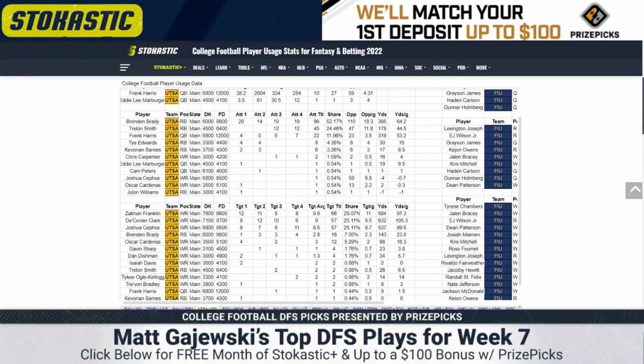So if you do see blowout level volume here, the wide receiver 4 is typically Tyke Ogle Kellogg. 2 targets last week. Those were his only 2 targets on the year. And I guess same thing for running back. If this blows out, you're going to see more Ty Edwards and Kavorian Barnes, but no real good field there.